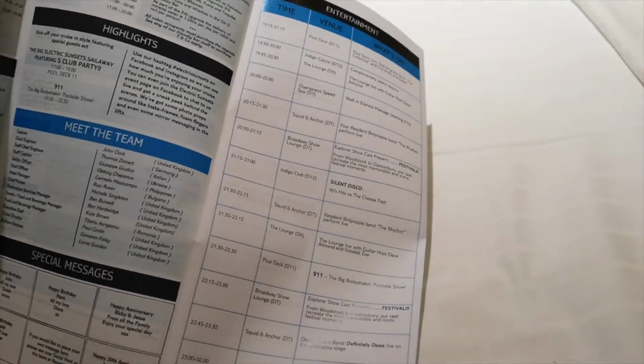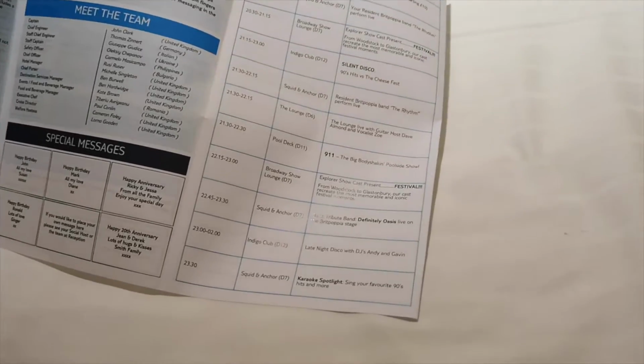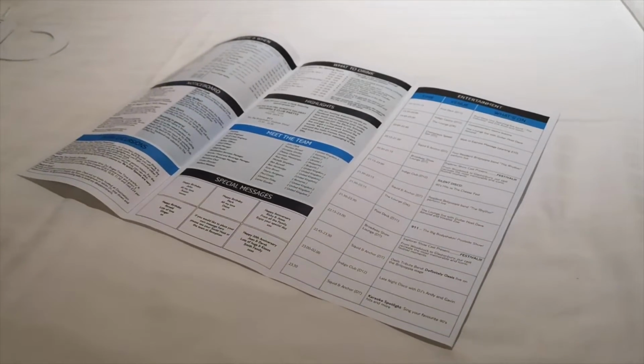There's lots of music all around the ship, and we have got some shows to see in the theatre. I have been on a Marella cruise before and the theatre shows were amazing, so we're definitely going to see those. I think this is going to be a very busy cruise. But I am really looking forward to a busy few days.